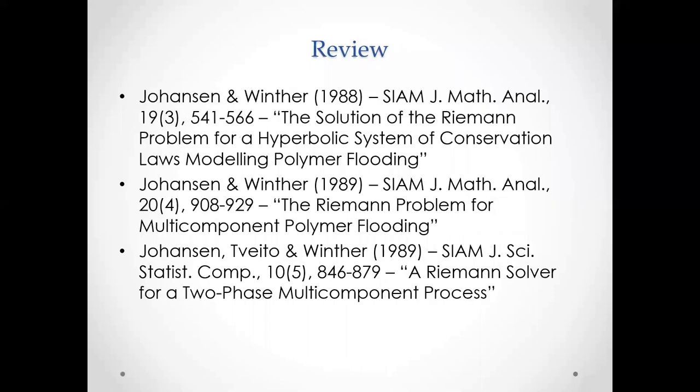And these three ones, from Johansen, Winther, and Veiko, I don't know how to spell, they developed a Riemann solver for a two-phase, multi-component process, and they applied it exactly to polymer flooding. In fact, they follow all the mathematical proofs, all the techniques, and all this behavior, the solutions.